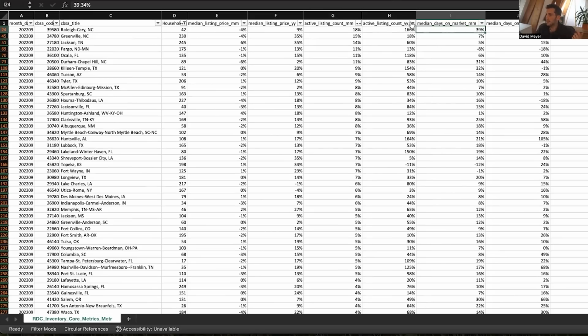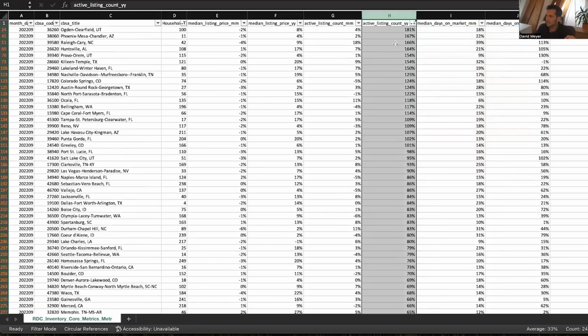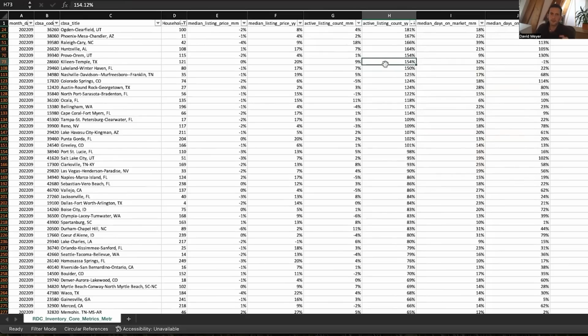If you want to see year over year, that's where things get crazy. Look at this. So if I filter this by active listings year over year, you can see in Ogden, Utah, up 180% year over year. Phoenix is 160%. Raleigh, 166. Now, it's important when you're looking at this year over year data to remember that last year inventory was one of the lowest it's ever been. So it was kind of artificially low. So those are kind of crazy, but still, it is very worth noting these huge jumps in active listings.